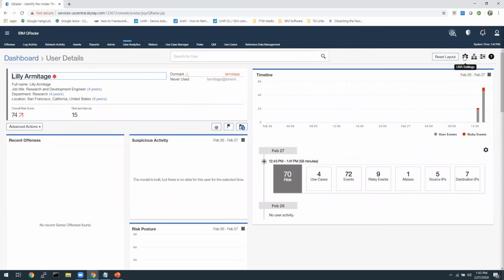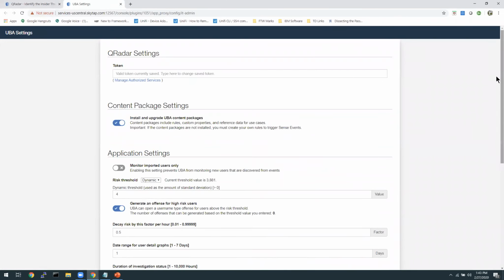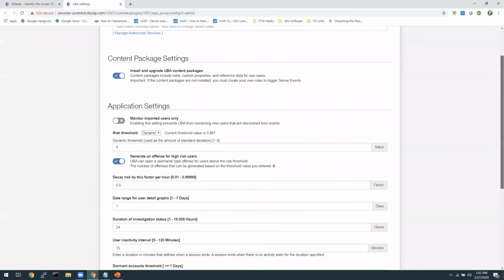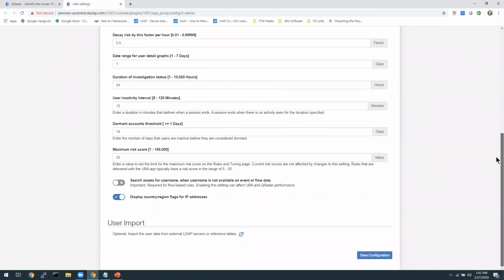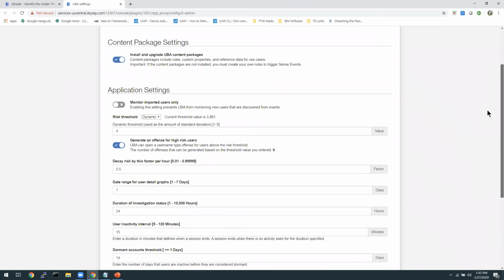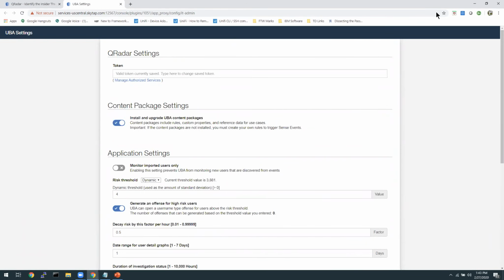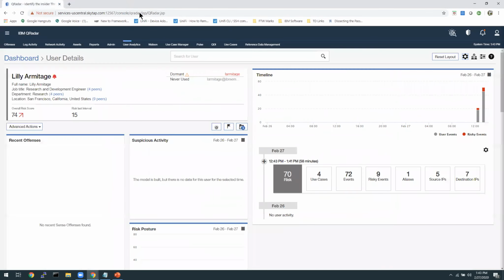While we're there, and since my Watson didn't work, I'm going to go over and click on the configuration for this. You can do different things associated with this. So application settings, user import, trying to think of where my rules for this are. Oh, great. Hold on a second.